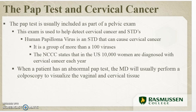It used to be that they would tell women they had to have pap smears every year. But new studies have come out that say if a patient has had a normal pap smear exam, they can go 3 years before their next one. But again, if you have a family history of cervical cancer or any sort of cervical problems, endometriosis, polycystic ovarian syndrome, you want to make sure that you're still having that every year.